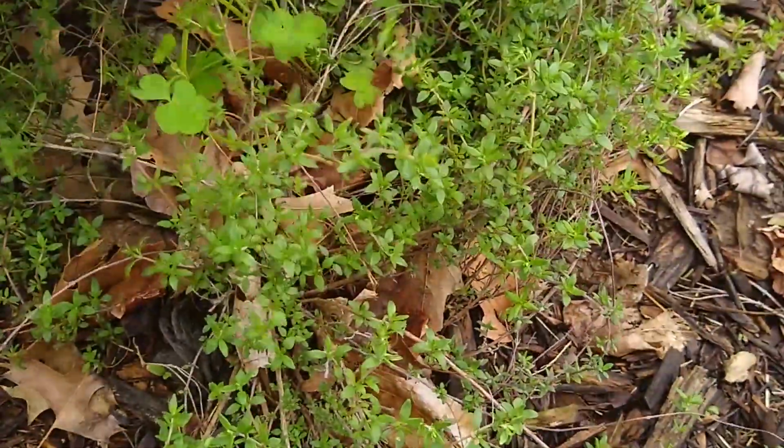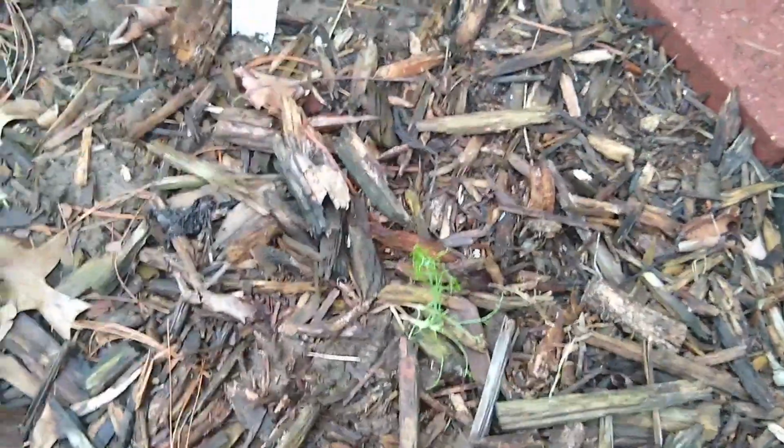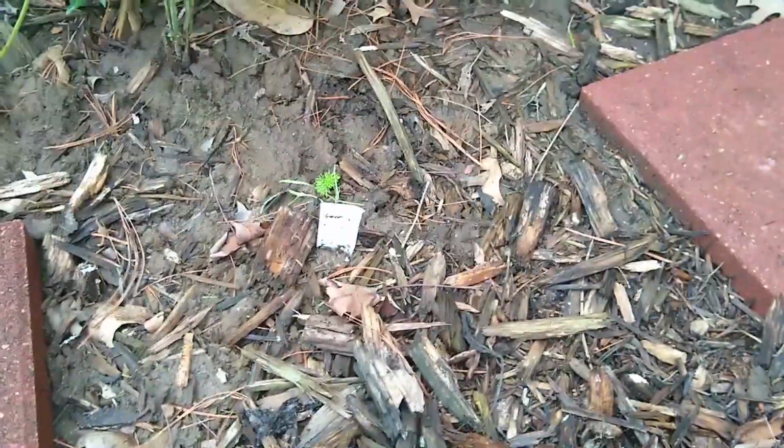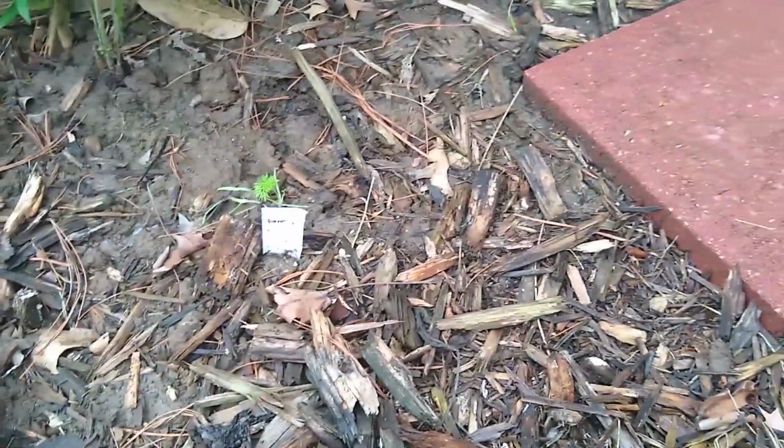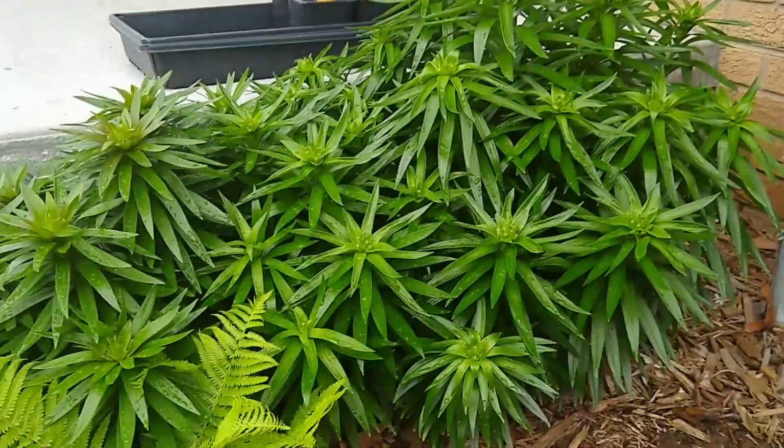Oh, I need to weed. Oh my goodness. It's just a mess back here. Some more Heshiko bunching onions. This tiny little plant, these little feathery plants, they're not doing so well, but I'm trying to grow some fennel. I do like eating fennel bulbs. They're very tasty. It's my Asiatic Lilies.